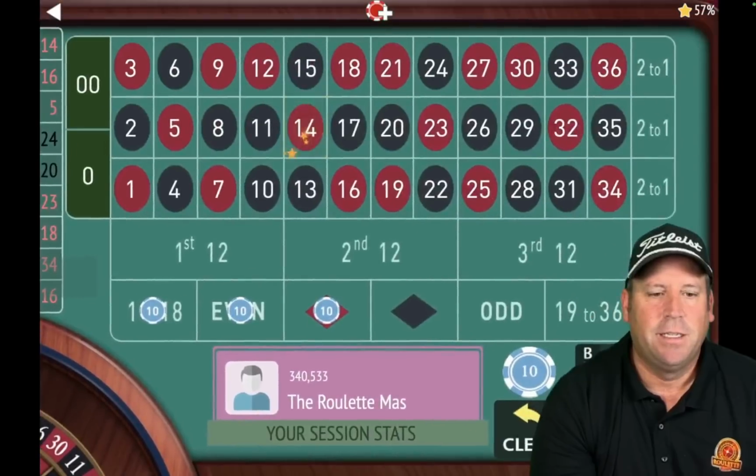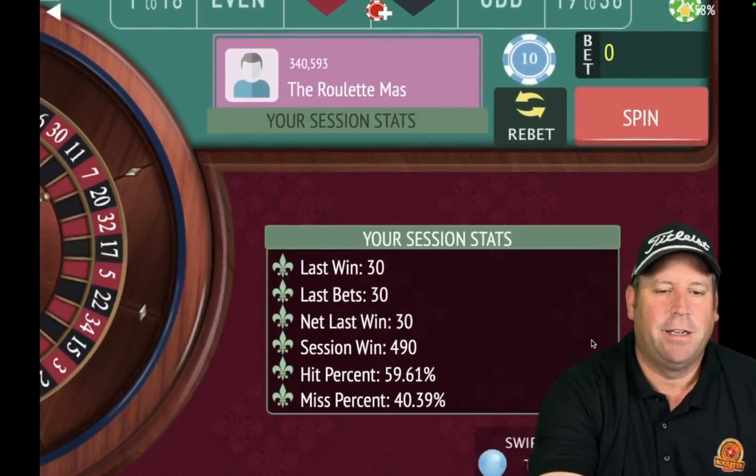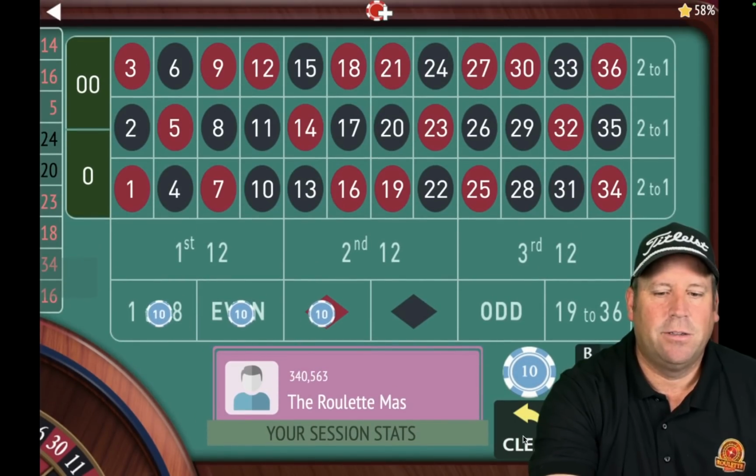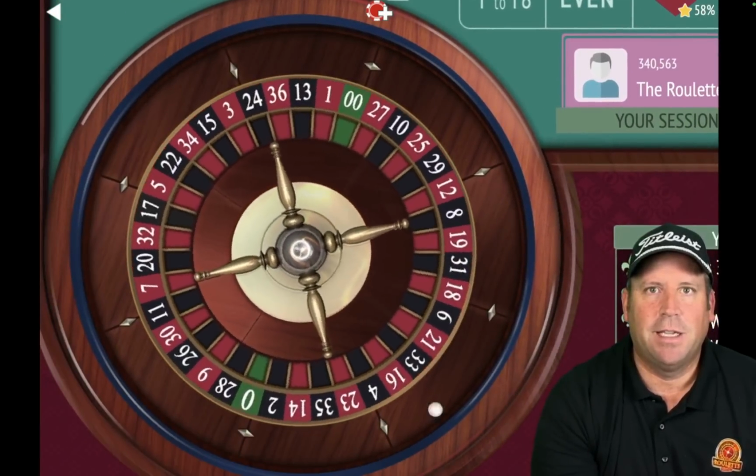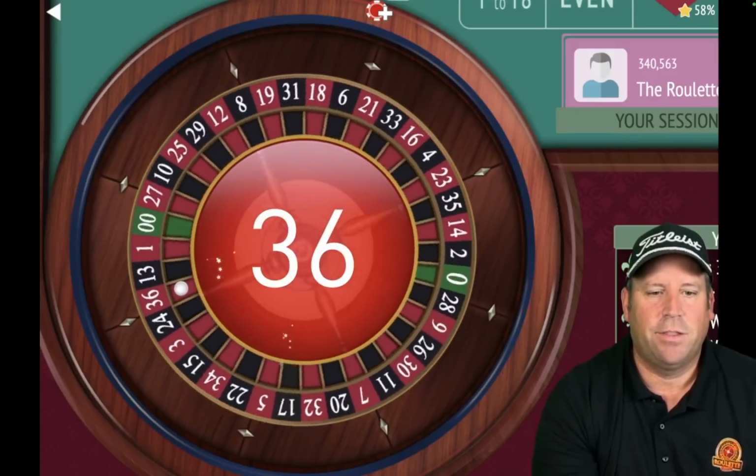That's a 14. And we did it again. Look at that. 1 to 18 even and red again. We're up $490 now. Let's spin again at the base level, 10 each. Wow. And that's a 36 red.